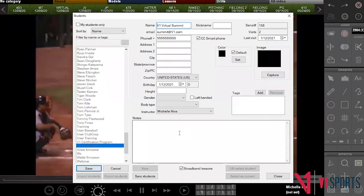It also goes along with the CRM aspect of our software, right? You can capture a lot of very useful information on the student. So if you don't house all of this information in an Excel sheet or anything like that, this could become that solution for you. So we could behave as a CRM for you.